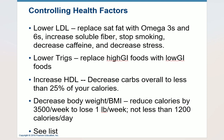To decrease your body weight or your body mass index, you can reduce your calorie intake by 3,500 a week to lose 1 pound a week. Do not reduce your calorie intake more than 1,200 calories a day, because then your body goes into starvation mode. So you need at least 1,200 calories a day so your body isn't in starvation mode.